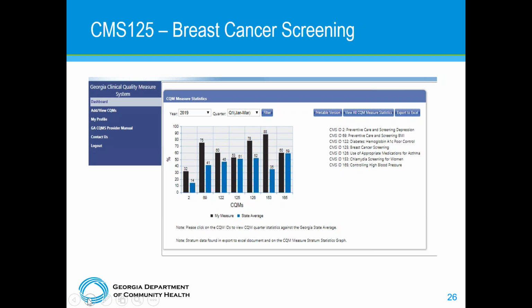The next thing that I can see is that I'm at 53%. And so I should ask myself as a clinician, am I happy with that percentage, or would I like a higher percentage? I should be thinking about things such as, am I educating my patients on the importance of self-breast exams and the importance of staying current on the mammogram screenings?